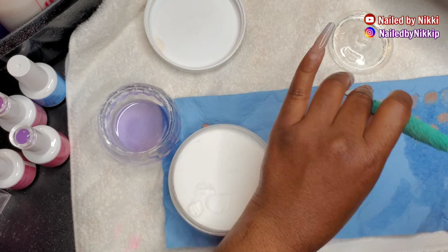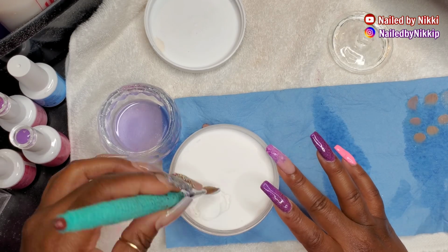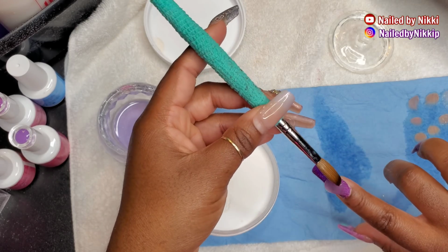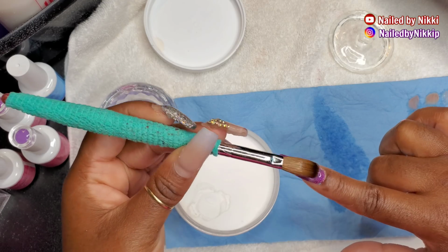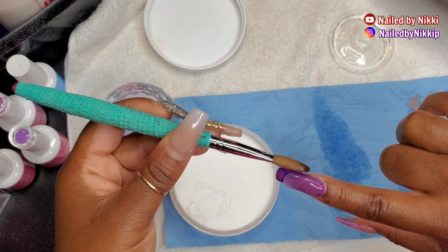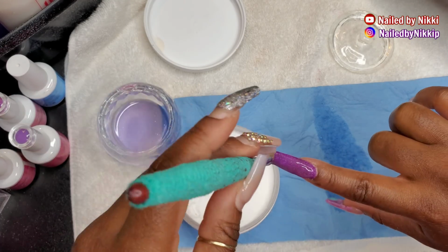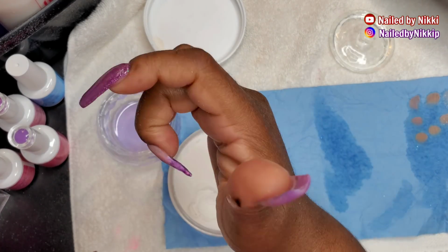Let's just place it nicely on the nail, and then we're going to pat and brush it over the polish ever so slightly to give it that ombre effect. Okay, so let me just repeat that real quick. Once you apply your design with gel polish and you fully cure it, you're going to treat the rest of the set like an acrylic set, just as if you did the art with acrylic.